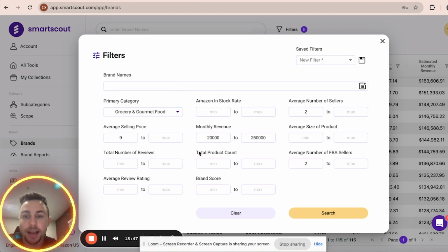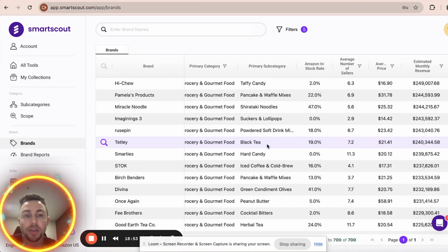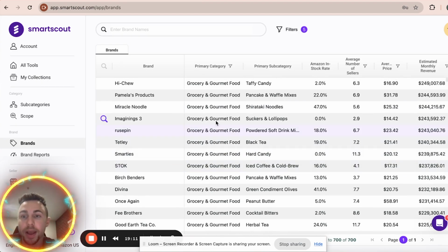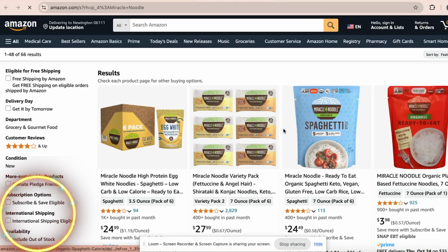Let's go ahead and select it, keep our same filter criteria here in Smart Scout and press search. And from here, we're looking at the same sort of thing we were looking at before. We're paying attention, what's the average selling price selling for? What is the average number of FBA sellers? Meaning, are there multiple sellers on it, but not too many to where it's going to erode any chance of us getting the sales? So from here, we're just going to scroll through and check some things out to see if we can find any sort of products that are of interest to us.